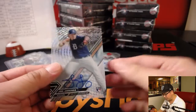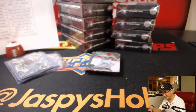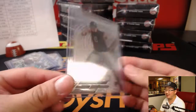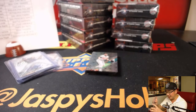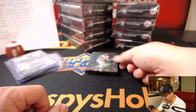Not regretting it. There's Joe Jimenez for the Tigers. Arthur's like, I'm about to faint. Joe Jimenez for the Tigers. Tiger uppercut. That goes to Chad and the Tigers. And Nicholas I with the Aledmys Diaz. I mean, Arthur, all that Goldschmidt, this is only the second box. This box could be loaded with Paul Goldschmidts.